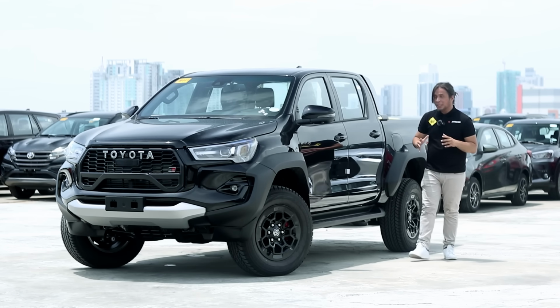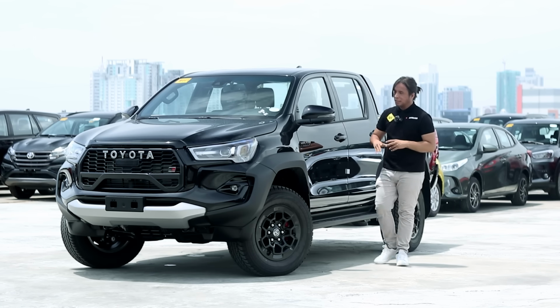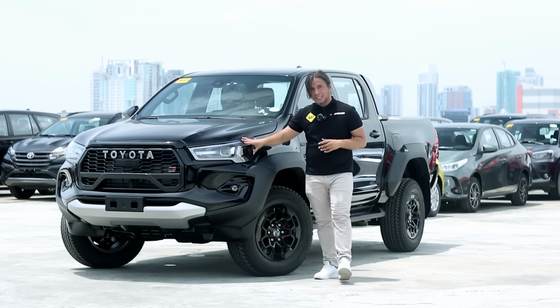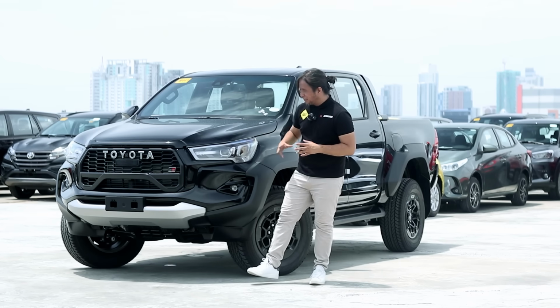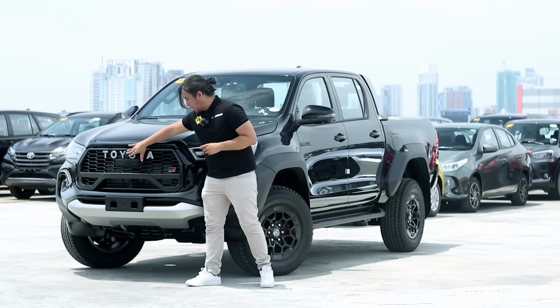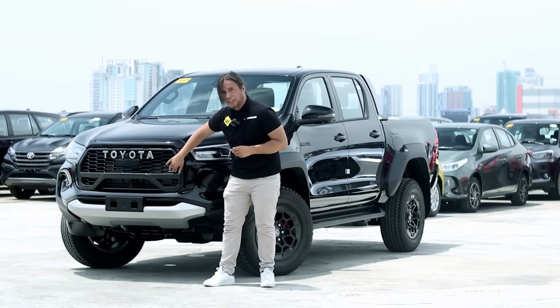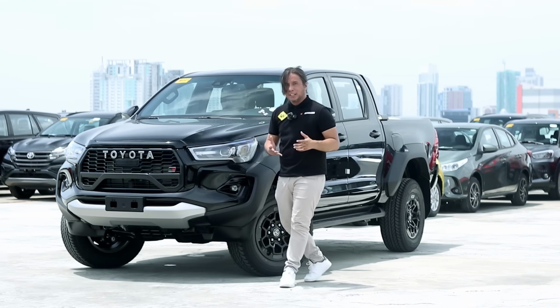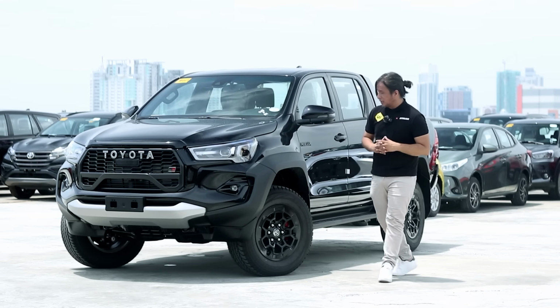Now, the other panels are basically the same as the regular Hilux. The fenders, the doors, the hood. It gets the same LED headlamps. The grille has been changed. You get Toyota lettering here at the center and a GR badge over here. Your radar unit is over here. This gets full ADAS, and it also gets a 360 camera system.